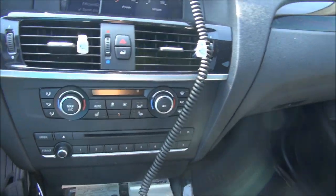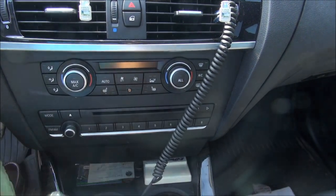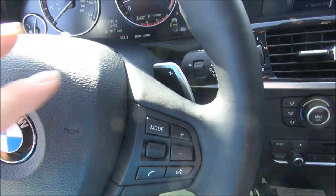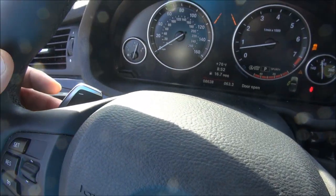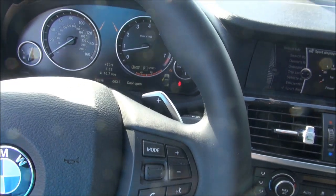The heated seats here and here. Like I said, no rear heated seats. This has the shifter paddles, where you could shift right from the steering wheel. Makes life a lot easier.